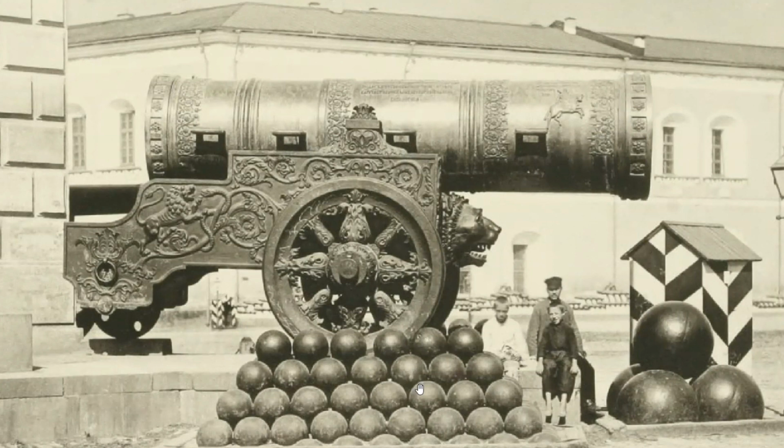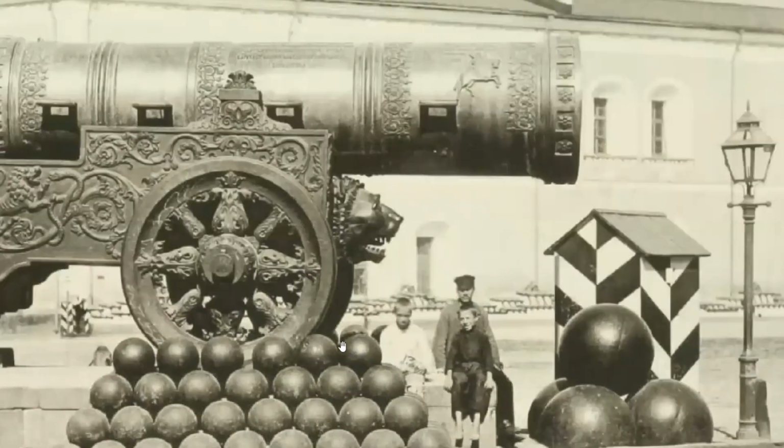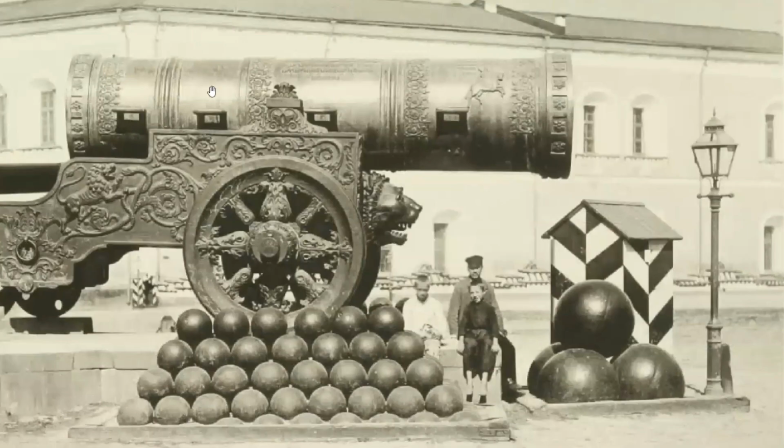So what are these for? Don't know. So what are cannonballs? You can see this has got an edge on it, like a welding edge where they've joined 2 halves when they were making it. You kind of see one here, you kind of see one there. So I'm not sure, what are cannons and what are cannonballs? We don't know, but look at the size of this.